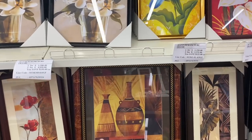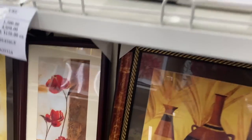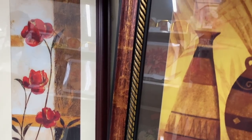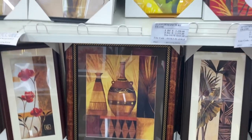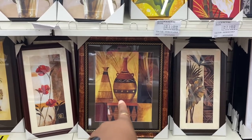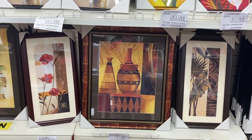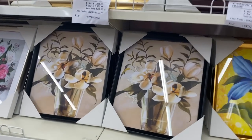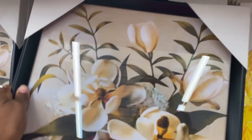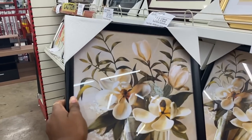This one is nice too. This one is the same frame as the mirror that I was saying is in my bathroom. Yeah, this is very nice. They have other ones too, like small ones for $1,500. This is so nice.